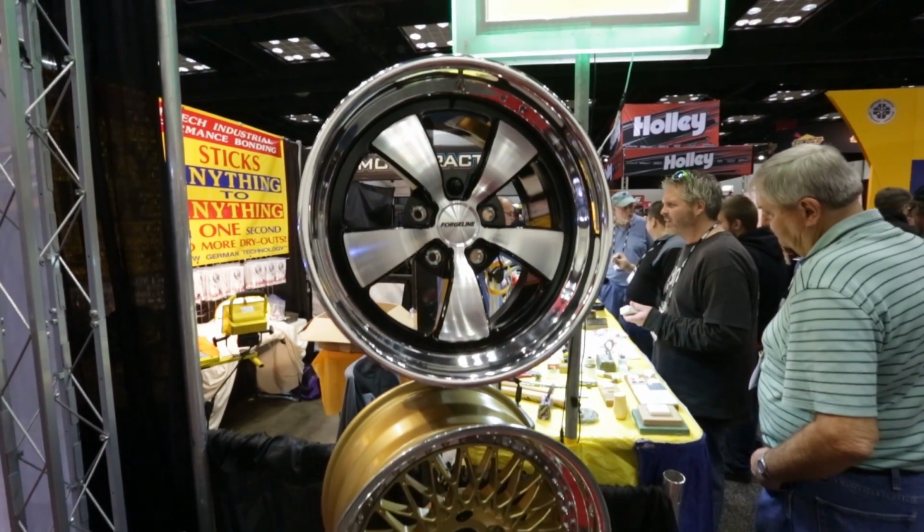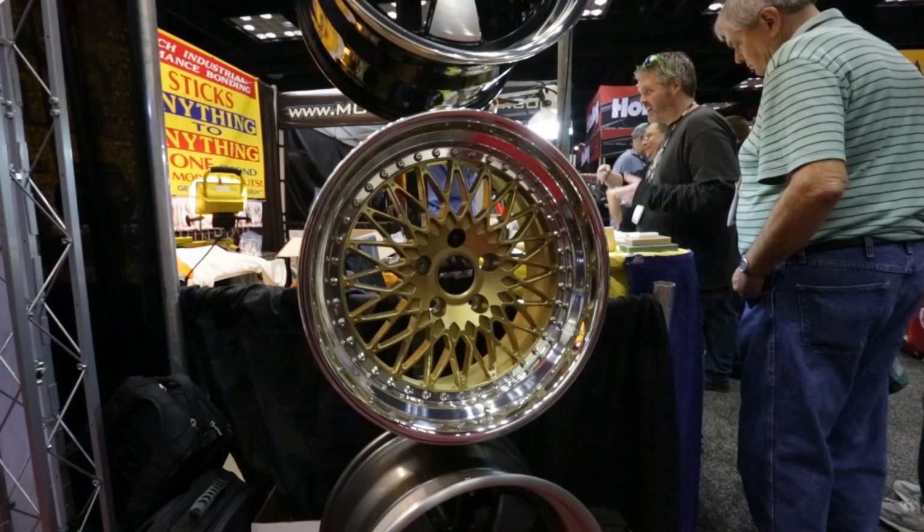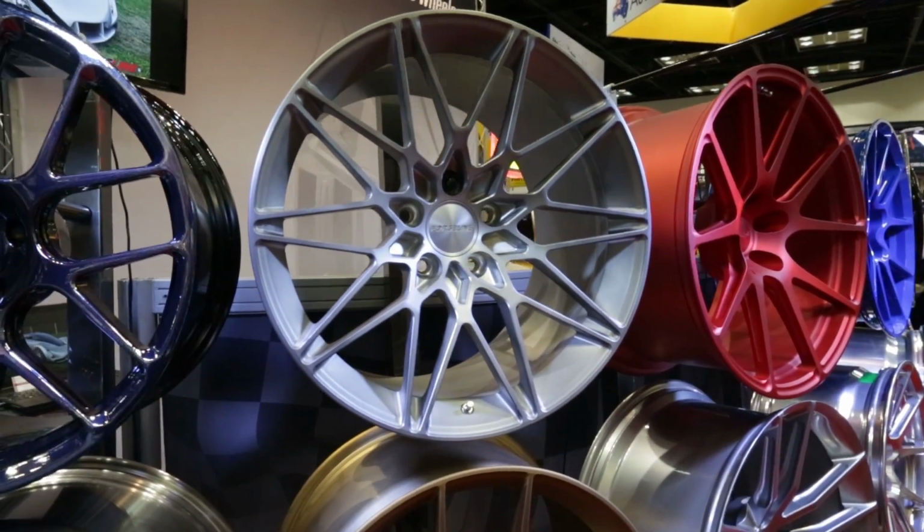Forgeline had an extensive lineup of wheel designs on display, from vintage muscle car 5-spokers and meshes to ultra-modern motorsports-oriented designs with tons of clearance for those big brakes.